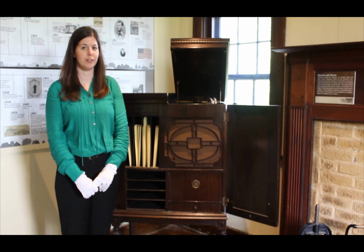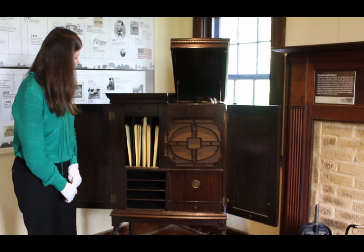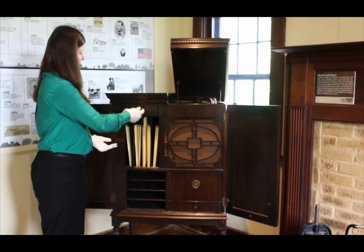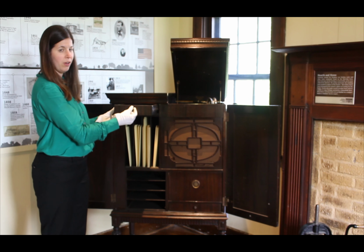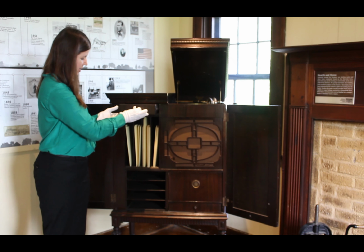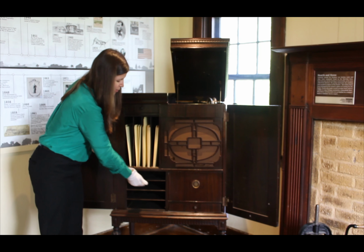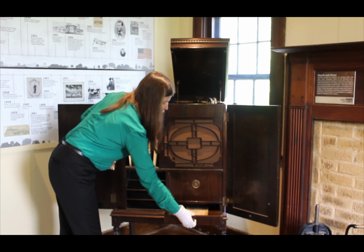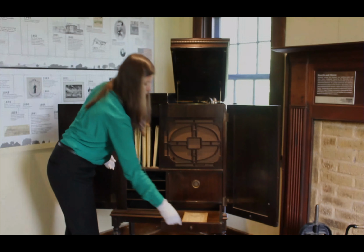Condition despite years of being stored. The cabinet has special spaces to keep all the records, as well as drawers for all of the equipment used, such as spare needles. Sheet music and programs would go in here. And then down in the bottom cabinet is a place to store the original manual.